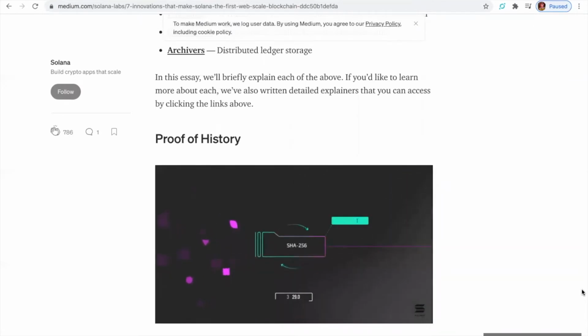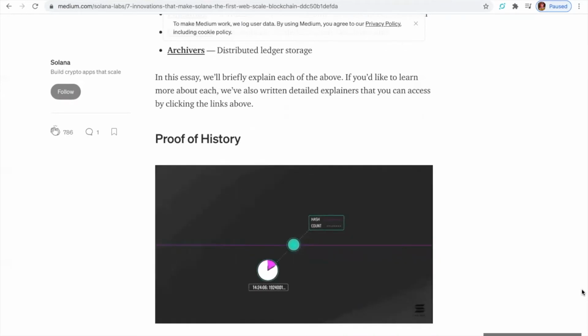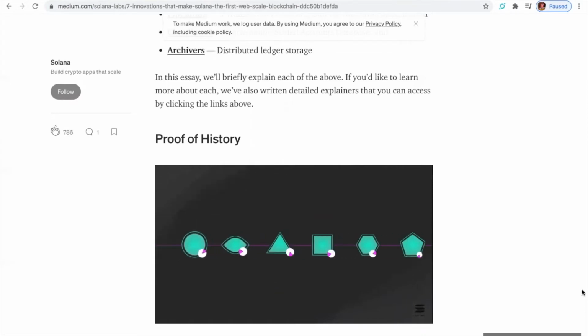Proof of history uses a recursive verifiable delay function to hash incoming events and transactions. Every event has a unique hash and count along this data structure as a function of real time. This information tells us what event had to come before another, almost like a cryptographic timestamp, giving us a verifiable ordering of events as a function of time.